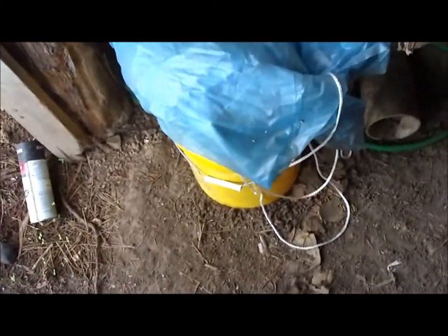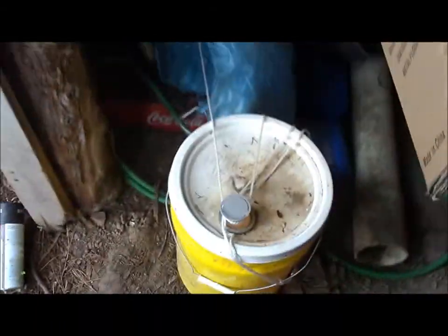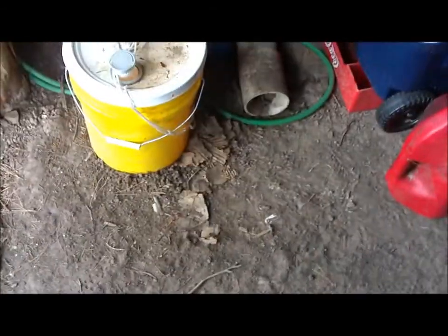Okay, so we're in the barn. I got kerosene, several buckets. I got about 25 gallons of kerosene. I've used out of one of them, so 23 gallons of kerosene. Have some gas.